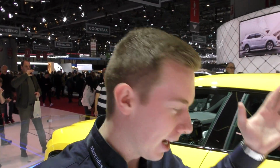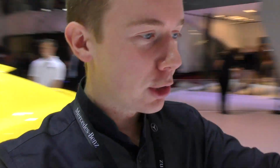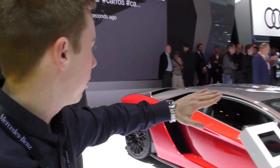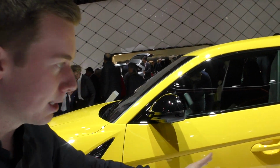You're joining me here at the Lamborghini stand of the Geneva International Motor Show 2018. So we're here for the world premiere of the Lamborghini Urus that is just right there. We do have an Aventador S fully in red with a carbon fiber roof. So yeah, we're going to take a very first look at Lamborghini's SUV.